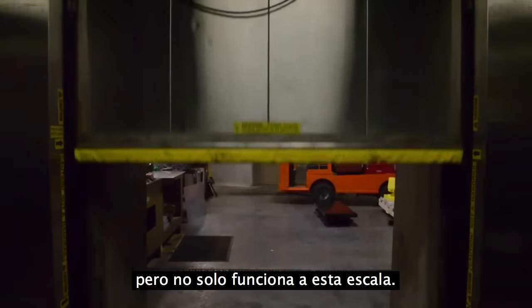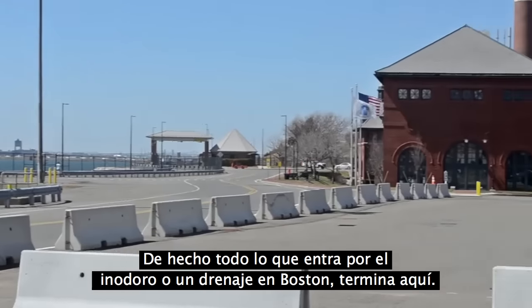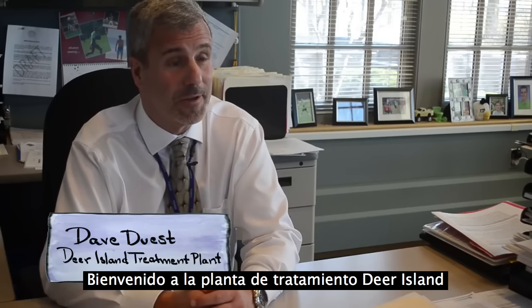But it doesn't just work on this scale. In fact, everything that's flushed or drained near Boston, Massachusetts ends up here. Welcome to the Deer Island Treatment Plant. My name is Dave Duest. I'm the Deer Island Director.